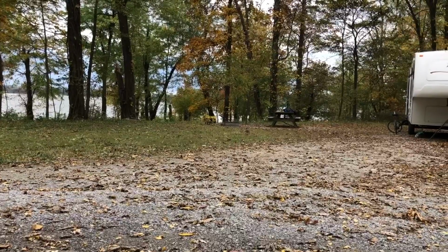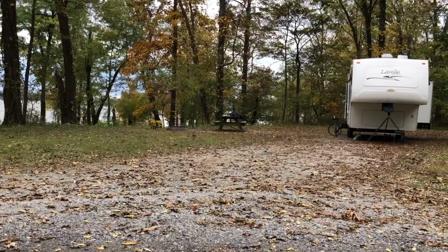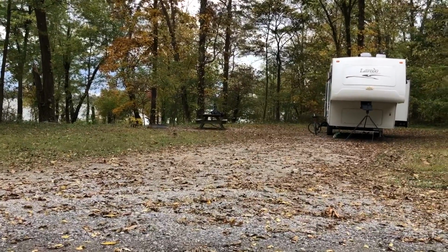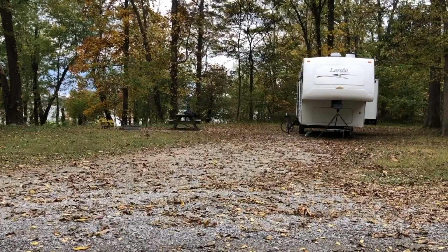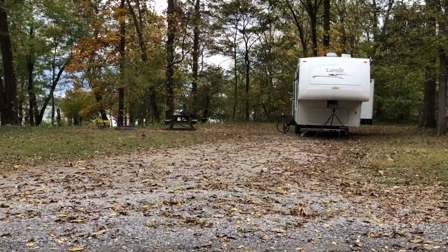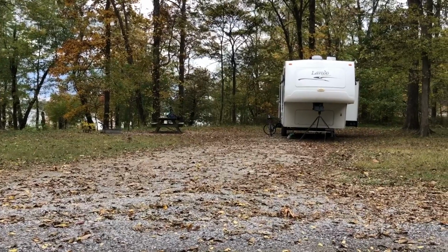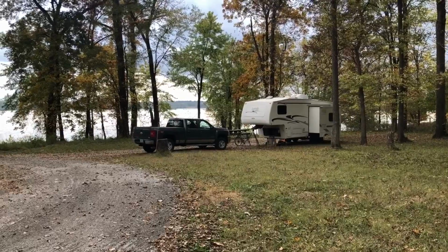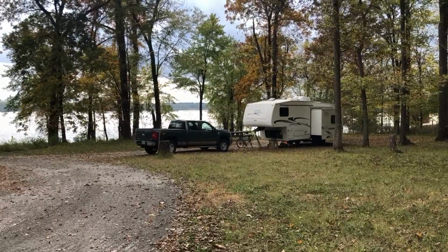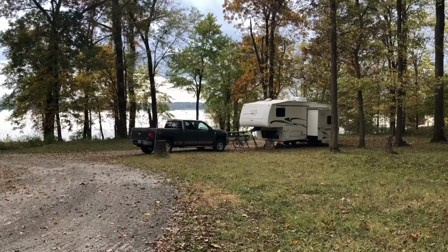The 4th and final campsite is the one that we're parked in. Just like the others, it has a fire ring and picnic table. And like the first campsite and the second campsite, it has a nice gravel area to park. To give you a little perspective, our 5th wheel is a 25-footer. And as you can see here from this picture with the rig, with our truck, which is a full-size 3/4-ton pickup truck, we have plenty of room to park here.